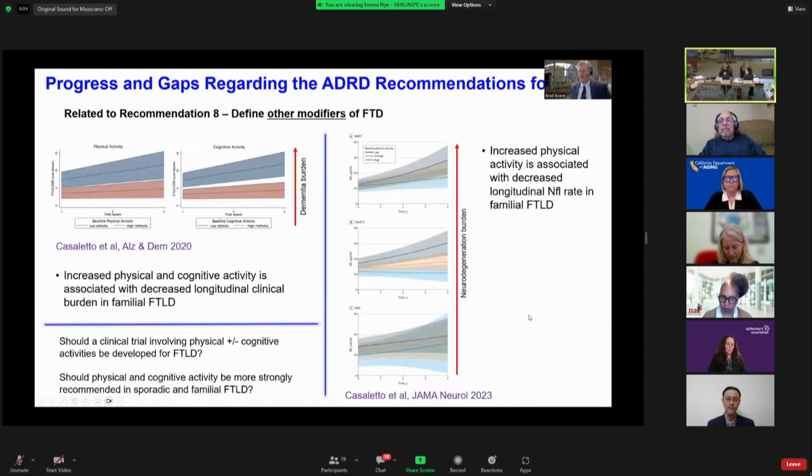What about exercise or physical activity? This is a summary of two recent papers that looked at this, and there is an association between increased physical activity and cognitive activity and decreased longitudinal clinical burden in genetically mediated FTLD. That's the data shown on the left.